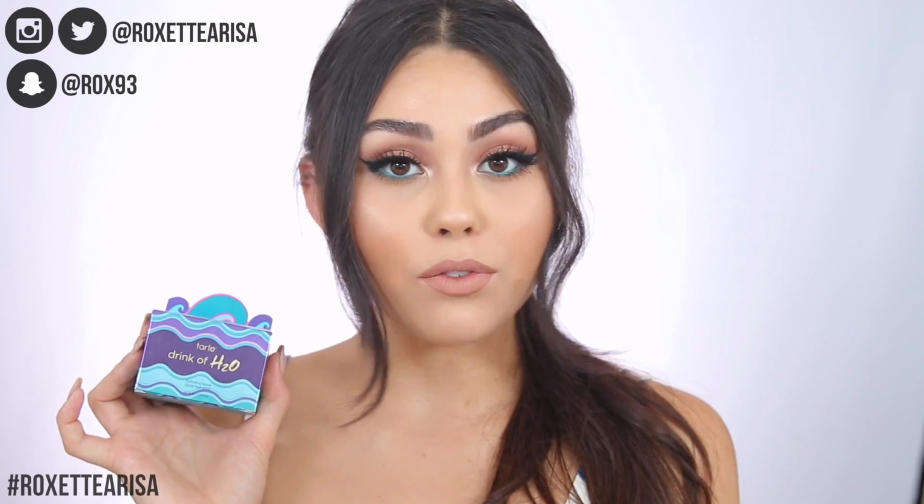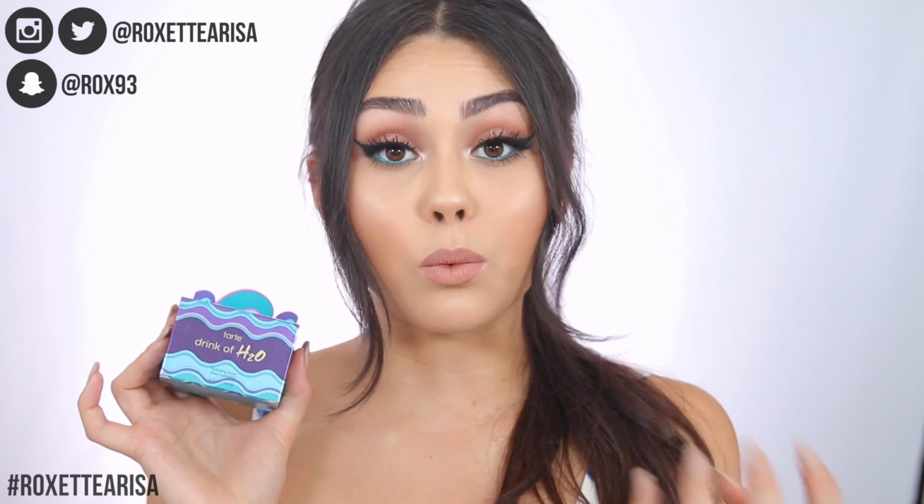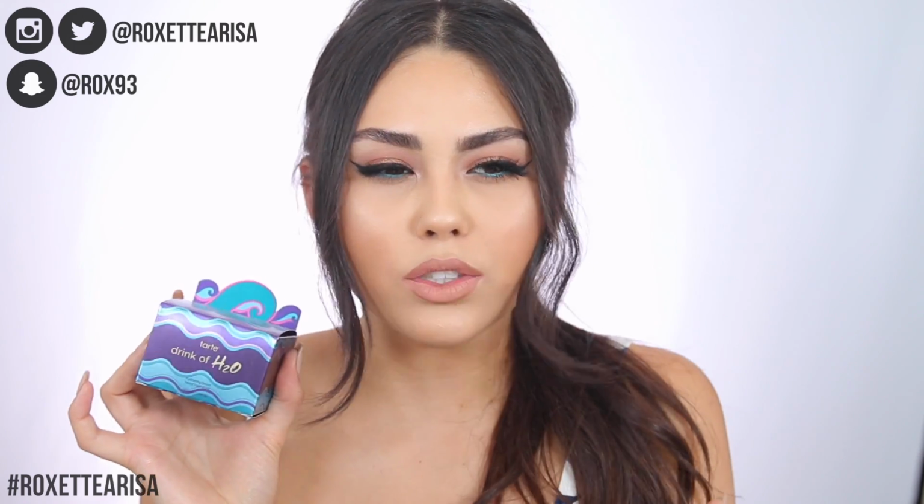So the next little product that I got is the Tarte Drink of H2O Hydrating Boost. This stuff is bomb.com. If you have oily skin, this is going to be your best friend. I do have oily skin, and I found that I cannot use heavy creams on my skin or else I will break out, and it also makes my makeup crease a lot more. So I always have to go with gel moisturizers. I really love this one. I like the Belief one a lot.